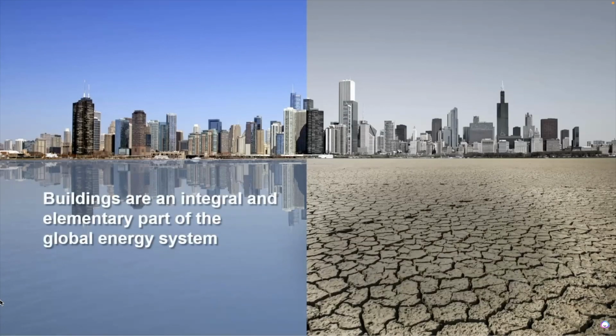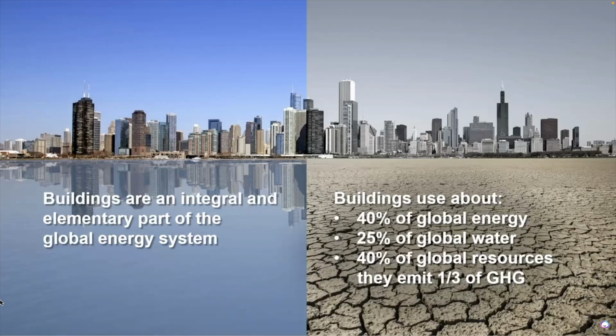Buildings are an integral part of this ability to lower CO2 emissions. They're a huge part of the global energy system. Buildings use about 40% of all global energy, about 25% of all water is used by buildings, and 40% of all natural resources are absorbed and used in buildings. They also emit about 1/3 of all greenhouse gases, which is attributed to the increase in global temperature.